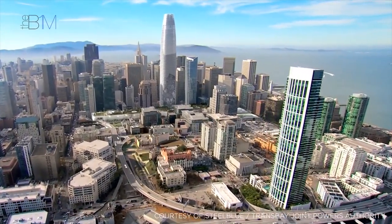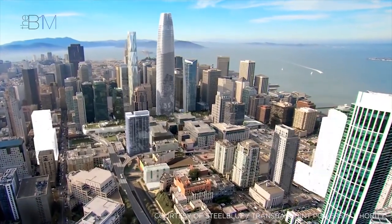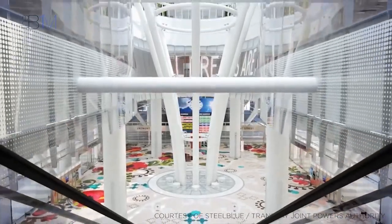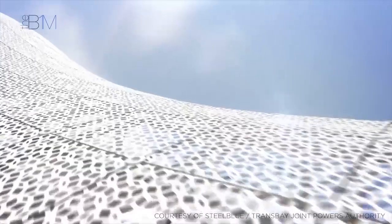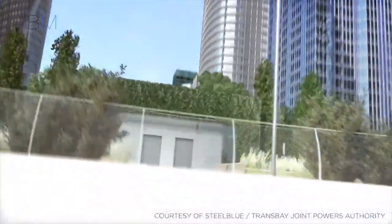In this case, the rezoning of land for the Salesforce Tower kick-started the $2.25 billion redevelopment of the adjacent Transbay Transit Center, a transport hub for the Bay Area. The Salesforce Tower is the centerpiece of a wider redevelopment that includes direct connections to the transit center and access to a 5.4-acre park on its roof.